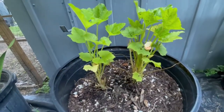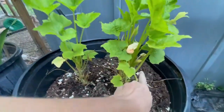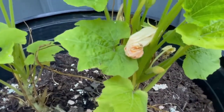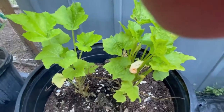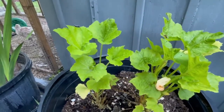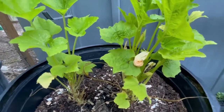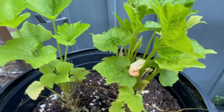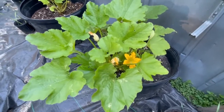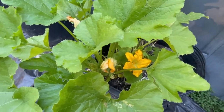This is one of my zucchinis, and this one has yet to harvest any zucchini. I finally have one tiny little baby zucchini on there. This plant had all male flowers, and so I wasn't getting any zucchini at all, just lots of flowers. And I knew that it was a gender issue with the flowers, I just didn't know which was which, so I figured that out. But finally we have a baby zucchini. So this zucchini has done the best of all of the zucchinis I have. It's the only one I've gotten any fruit off of so far.